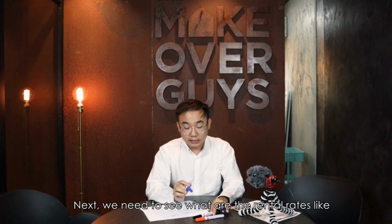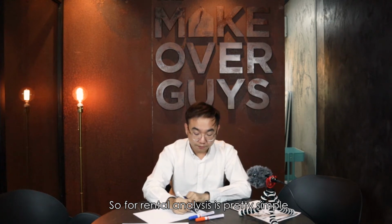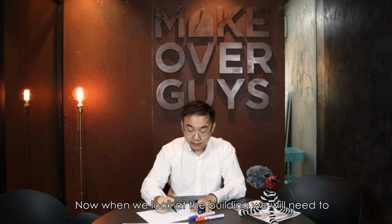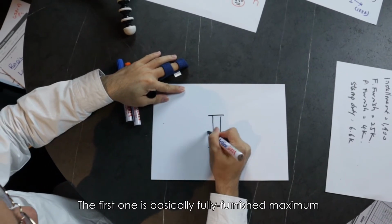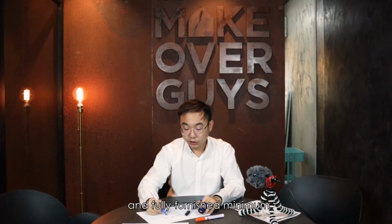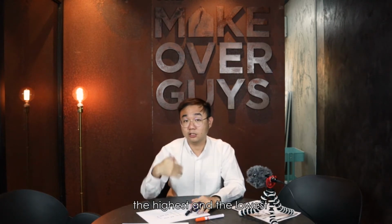Next, we need to see what the rental rates are like. So for rental analysis, it's pretty simple. We need to first look at the building itself, how it performed. Now when we look at the building, we will need to slice it into three sections. The first one is basically fully furnished maximum and fully furnished minimum. So this would be the bracket for fully furnished, the highest and the lowest.